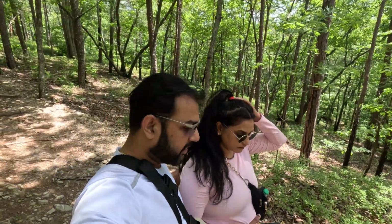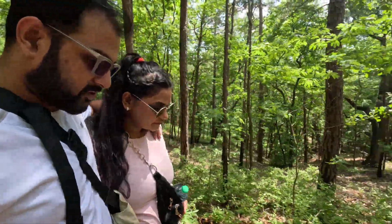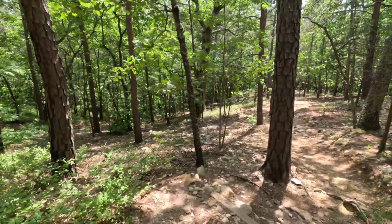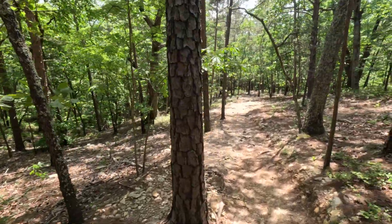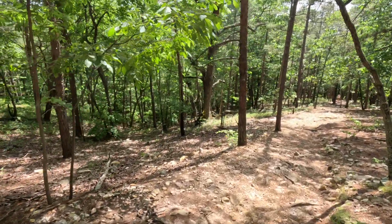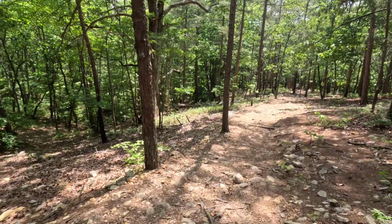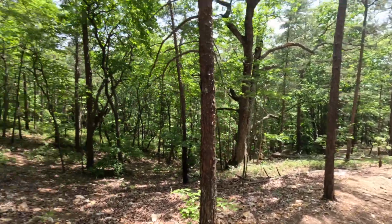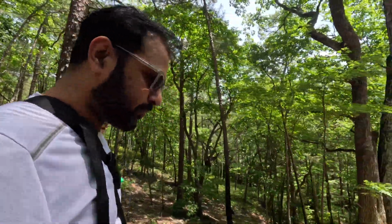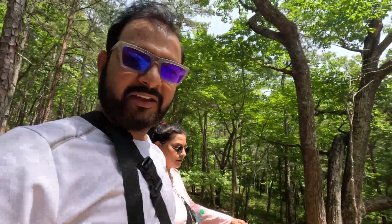Hey guys, we have changed our mind, so we are going for the longest trail in this loop. This is the Occoneechee Trail, 2.2 mile. So here we can see Boat Trail, Overlook, and the same Occoneechee. So that's why we have decided for the long route. So it's 2.2 miles, so nearby 3.5 kilometers.